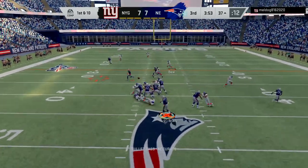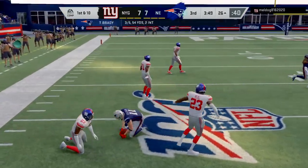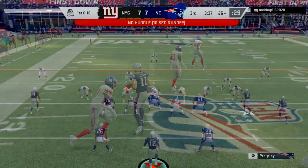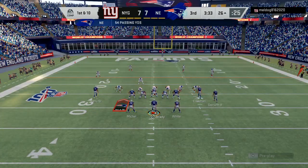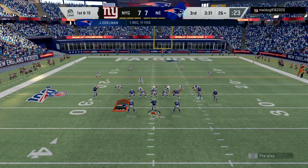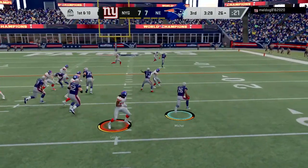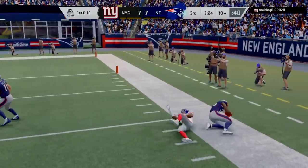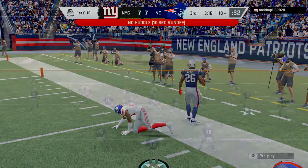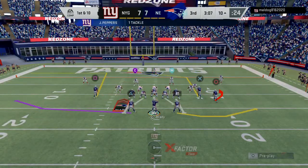Throwing on first down is Brady. Looking for Edelman, and he hits him. It's complete, and he's going to get this inside the 30. That goes as a gain of 11 and a Patriot first down. Now a first down carry. It's Michelle. And they'll get this down to the 10. 15 more there, and they're on a roll. It's another first down.